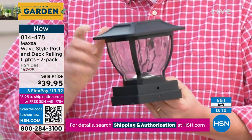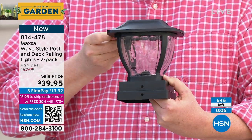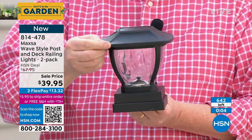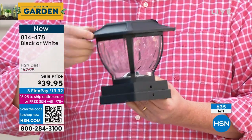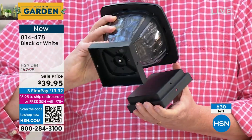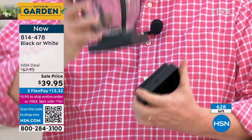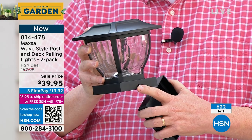Remember, whether you've got a wood 4x4 post or you have it in vinyl, because the vinyl's a little bit bigger, it will accommodate both because Matt is going to throw in the adapter. You see this extra adapter on the bottom, only for HSN. This fits on the wood post. So you're going to pop this on. There's a little hole in the side. We give you the screw. You can pop a screw in there if you choose.